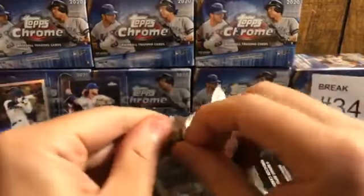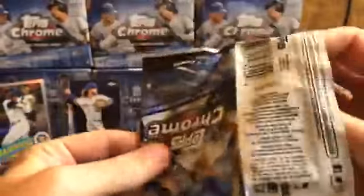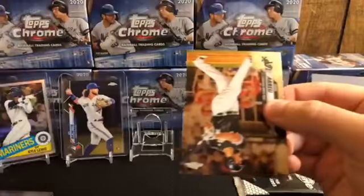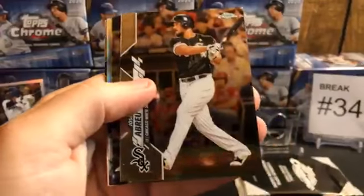Yeah, I have quite a few Bo Sox myself. I've hit the Blue Jays a couple times in a random case break of this stuff, so didn't do as well as I would have hoped. But I have a lot of Bo.